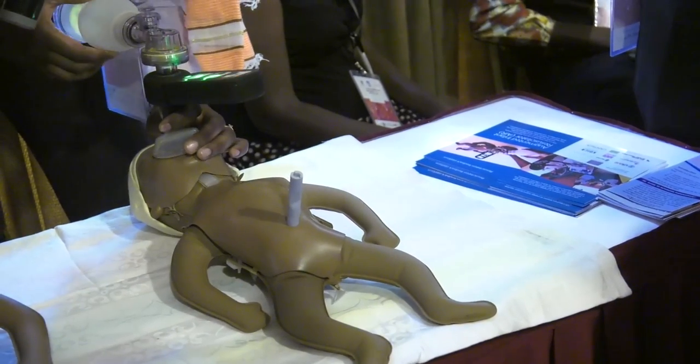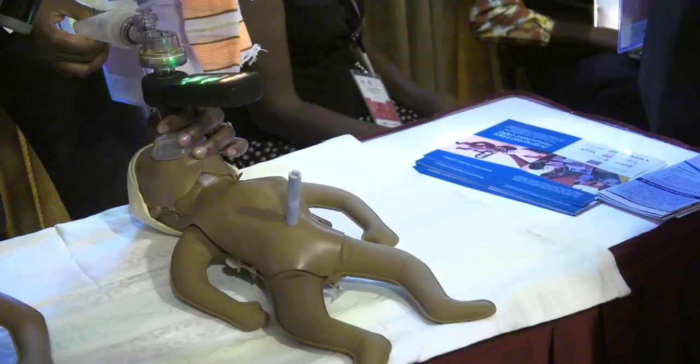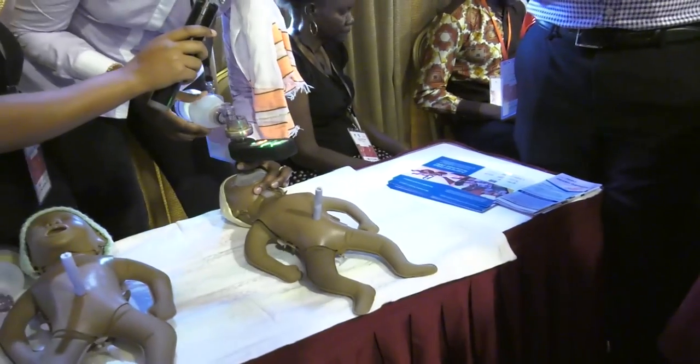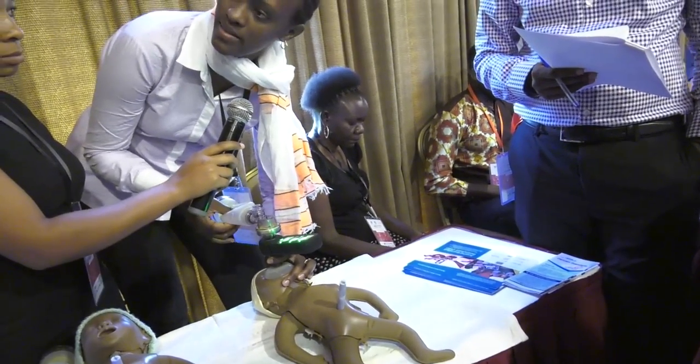If I cause a leak, it should be able to tell me that. But if I put my mask just right, so that I have a good seal and a good rise of the chest, I should be able to see that as well.